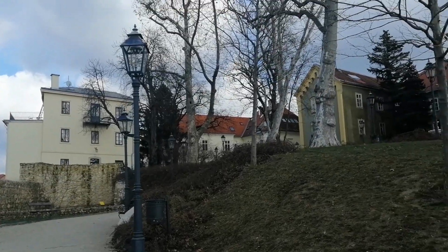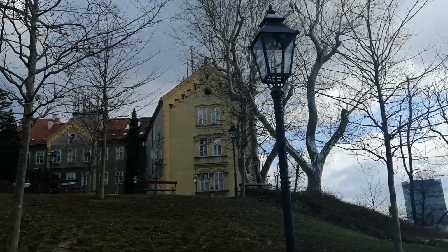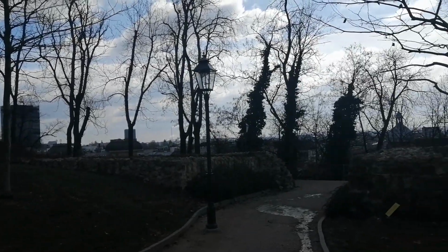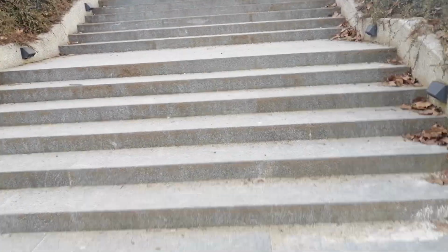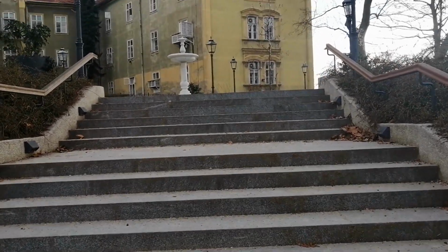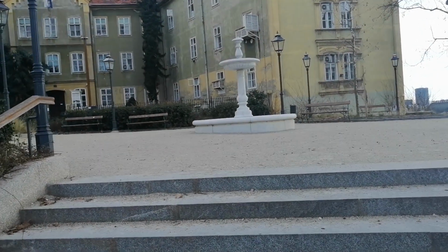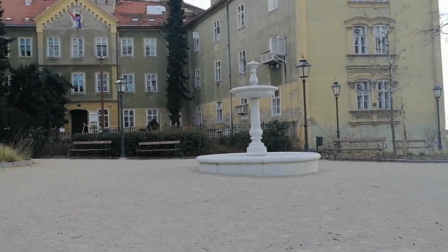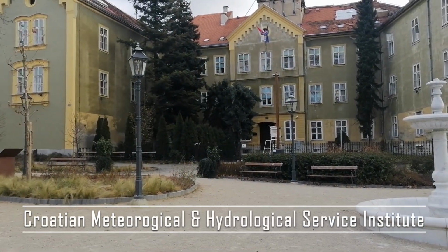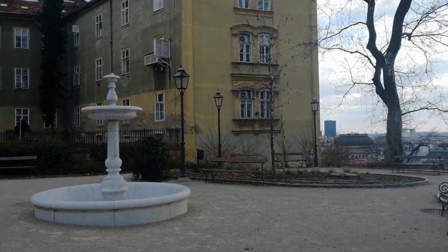Grič Park is a greenery spot located on the southern part right between Strossmayer Promenade, Lotrščak Tower, and Mesnička Street. You can find a charming fountain in the middle and some benches you can sit in while watching the skyline of the big city. According to the description board in the park, a graveyard was discovered in there with around 225 graves dating back 500 to 600 years ago. You can also find the Croatian Meteorological and Hydrological Service Institute in there, the green-looking castle-like building at the back.